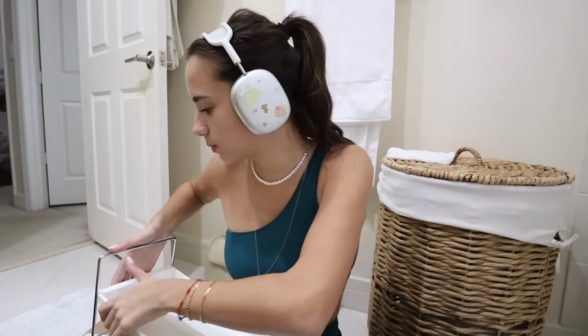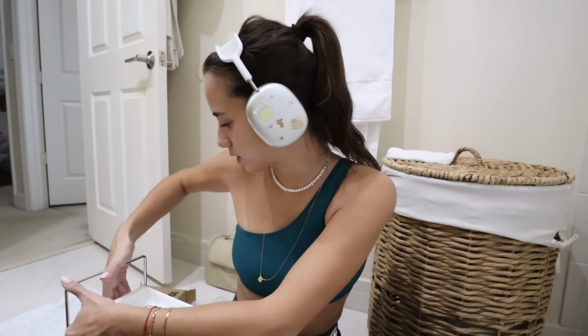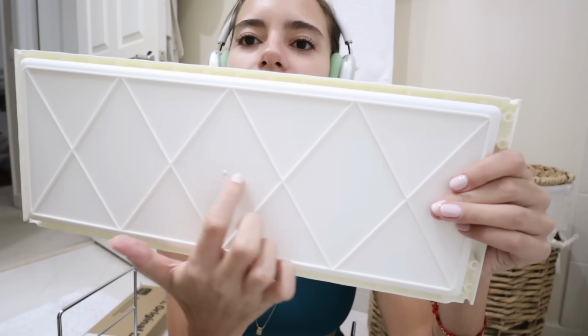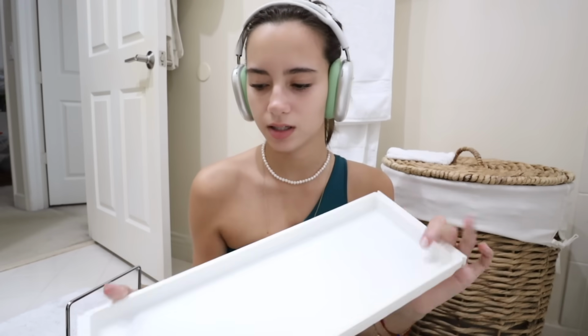This is actually so upsetting because I really wanted to get new things for the bathroom, and I didn't even consider measuring it. It looks small in the photo. It looked kind of like better quality. Like, you can see through this, and it looks kind of cheap.